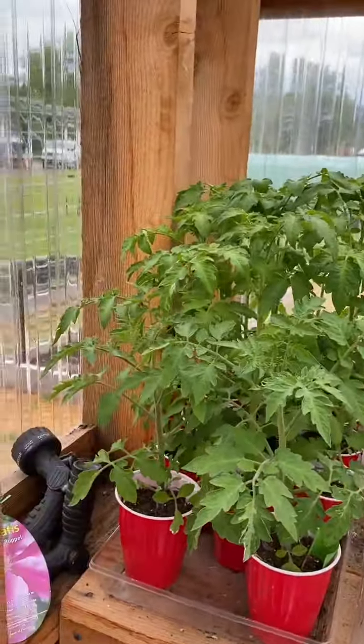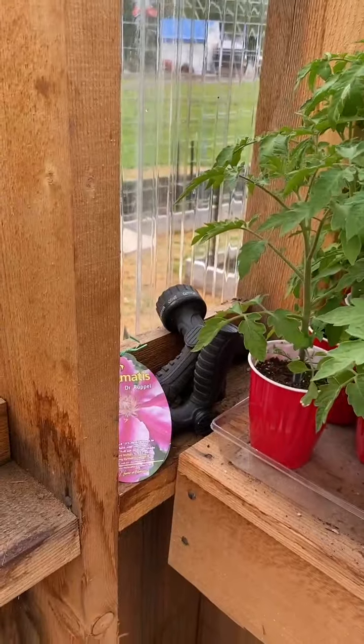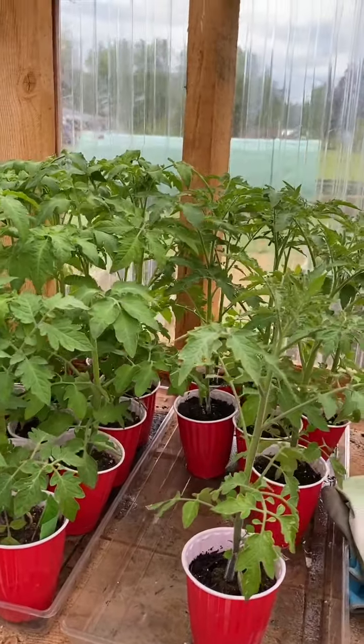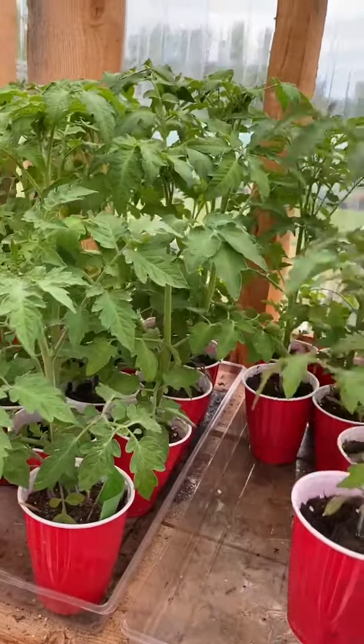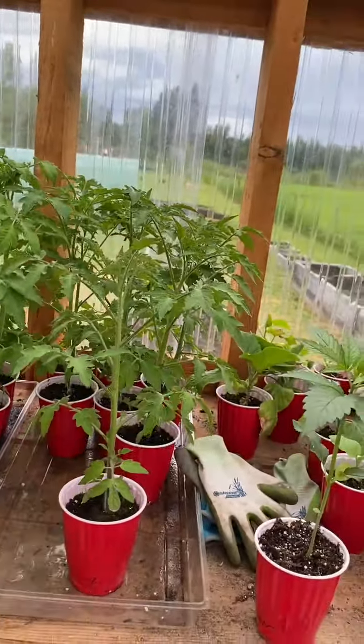Here we've got more tomatoes. These seedlings are just beautiful. These are something called Principe Bourget, I think is how you pronounce it. It's an Italian. And then these guys are just doing so well. This was a mystery. Not sure what they were.